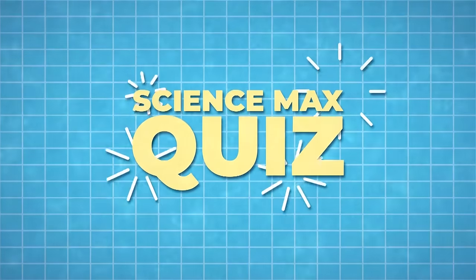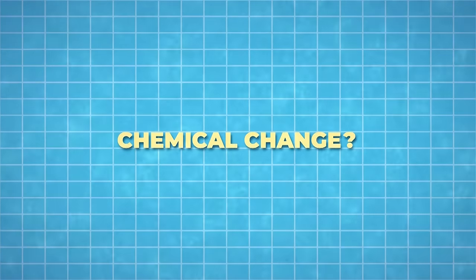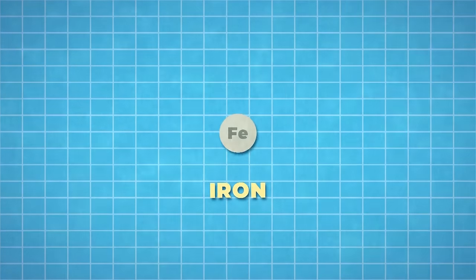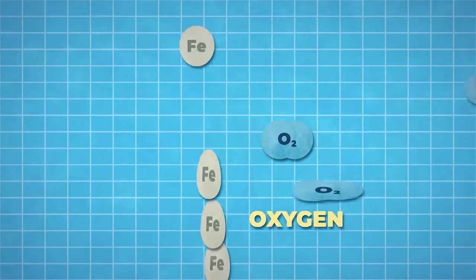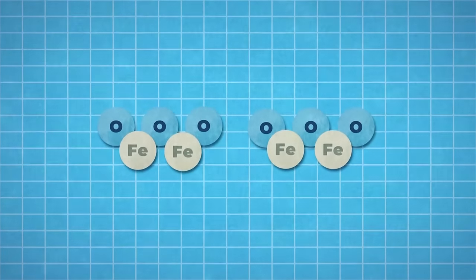And now for a Science Max quiz. Chemical change or not? What's a chemical change? Well, let's demonstrate. Look at this. It's a happy little molecule of iron. And here's another molecule of oxygen. If they were to have a chemical change, they would react and form different molecules.